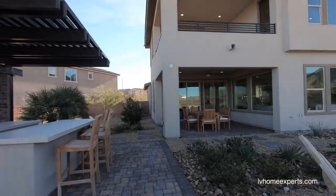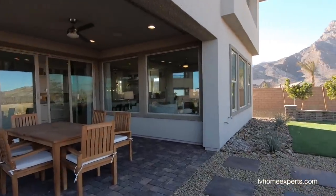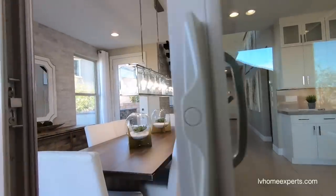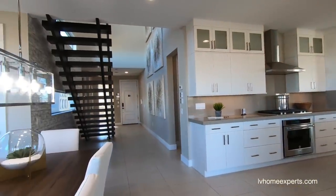I'm going inside, it's just way too cold. My ears are hurting, that's how you know it's cold. The temperature is not cold, it's just the wind. That wind chill. Ooh, much warmer in here.